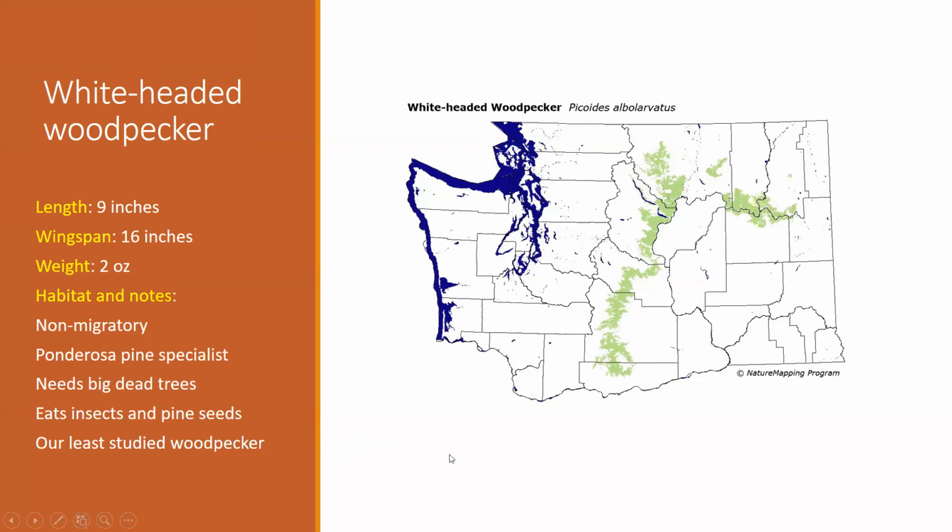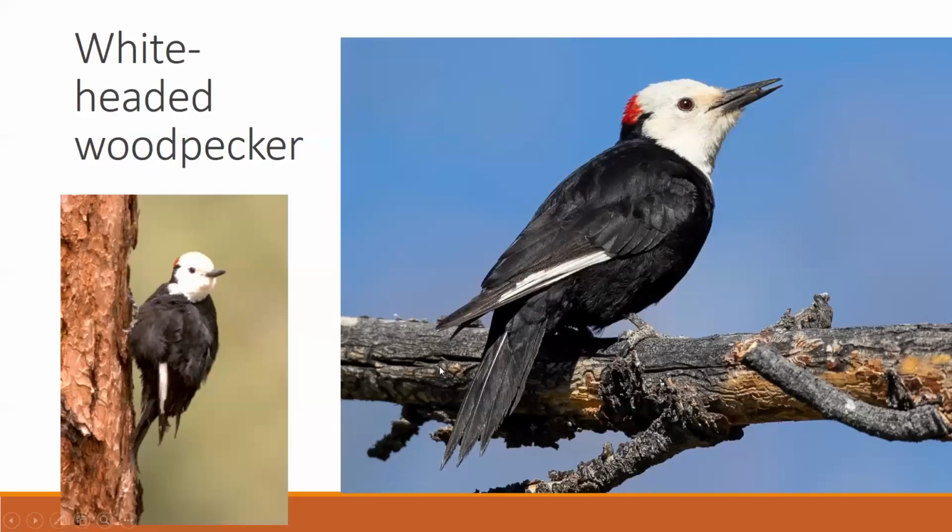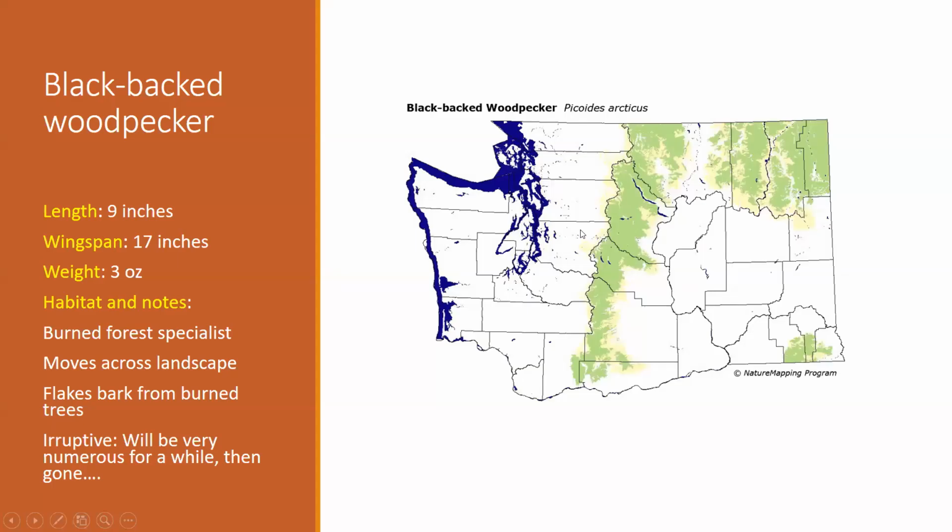as well as insects. And they're our least studied woodpecker, though my friend Jeff Kozma is working on that right now. And as you might imagine, they have, yes, a white head, mostly black, red. This is a male with a little bit of red on the tip of the head, and a really interesting bird, the white-headed woodpecker. Excuse me.